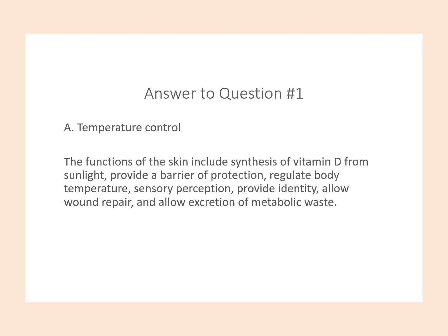The functions of skin include synthesis of vitamin D from sunlight. It provides a barrier for protection and regulates body temperature. It also provides sensory perception, identity, allows for wound repair, and allows for excretion of metabolic waste.